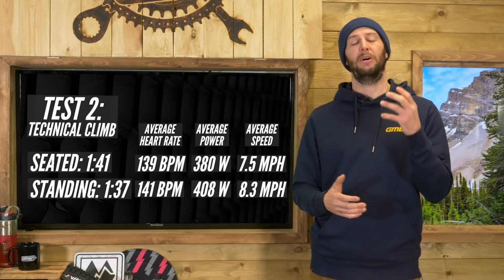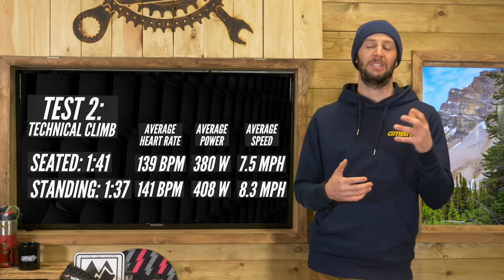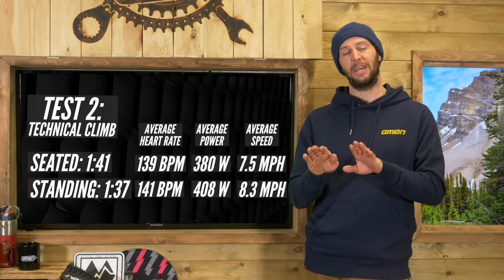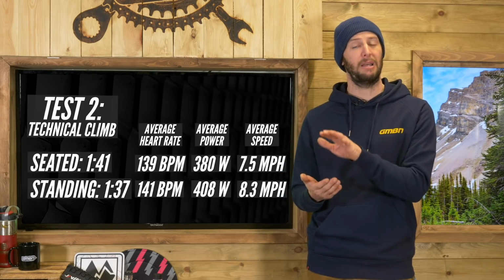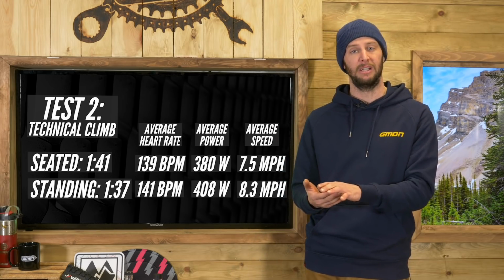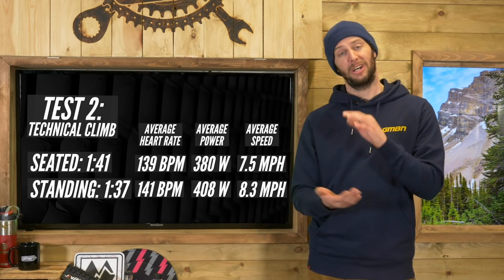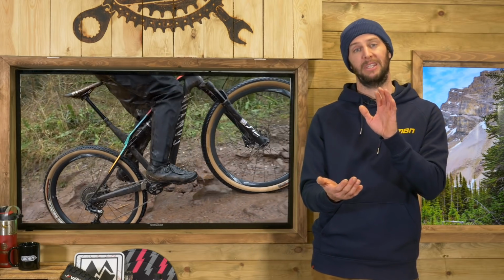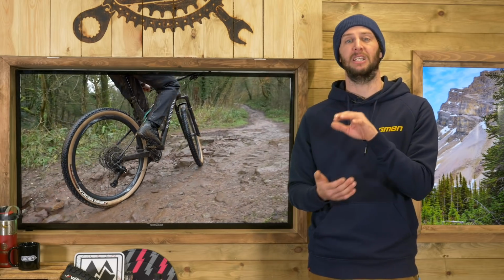Interestingly here, because we were on a technical climb, it was actually much more difficult while seated to hold a steady cadence and steady speed, because when you hit the bumps, your back end would jump and skip around. And this became really apparent at the end of the climb when I had almost like a foot step to get up. I tried to stay seated, but you couldn't keep the power or move your body to get over the bump. So you almost ended up seat bouncing over it.